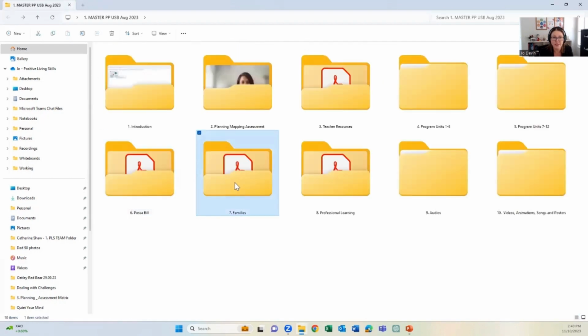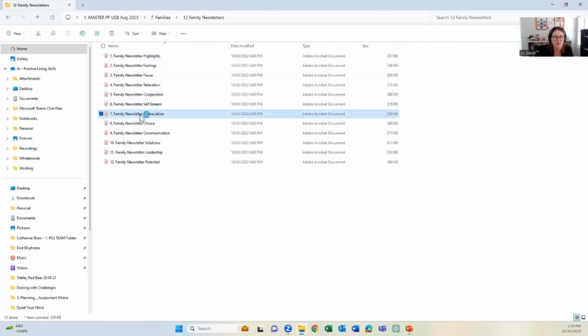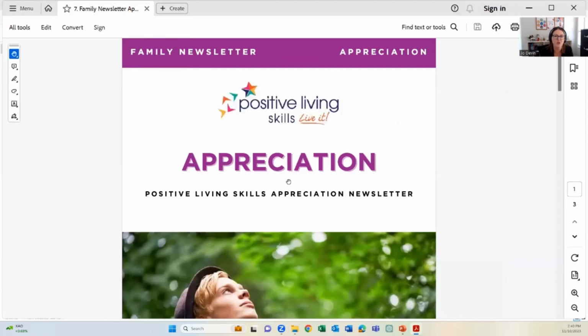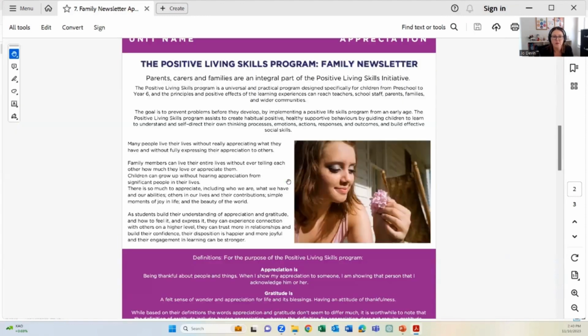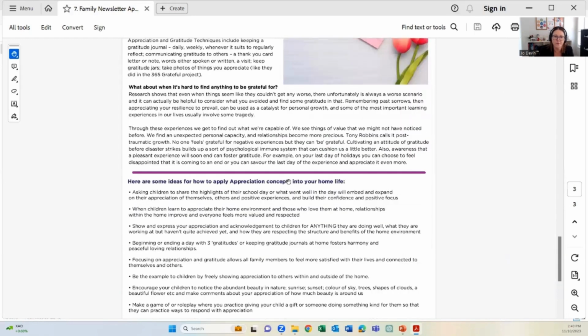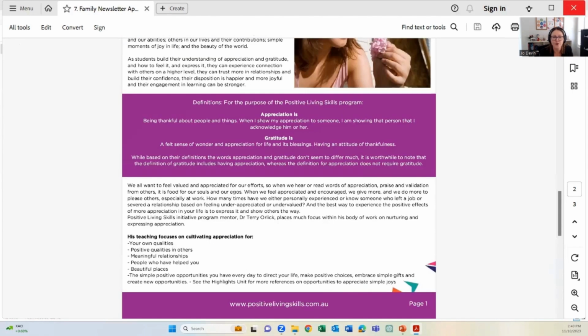So then there's families. So there's family newsletters. So for each of these 12 concepts, you've got a newsletter that you can download, send. You can also put things on your website, introduces the concept to families. So you can play along at home, gives you ideas, practical ideas for how they can implement these concepts at home as well. So that's included for everyone.